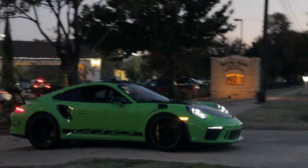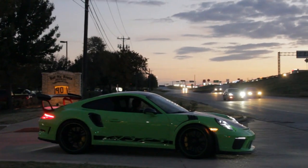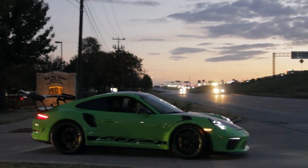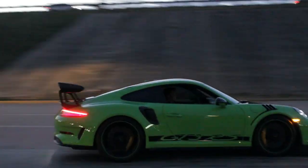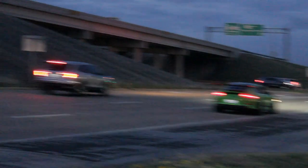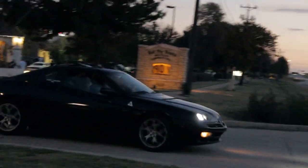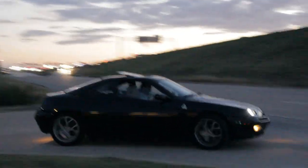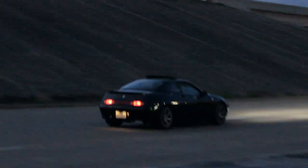In the GT3 RS Weissach. Okay then, the old Alfa Romeo. I love that so much.